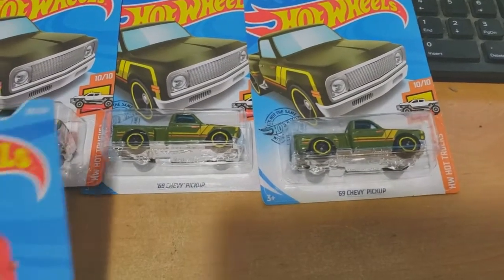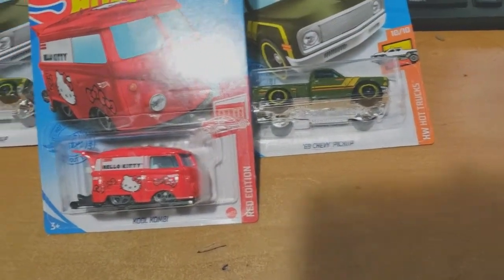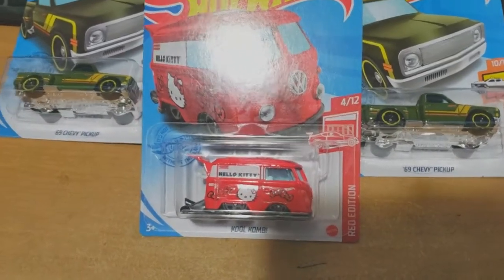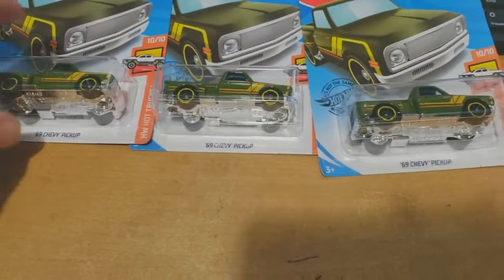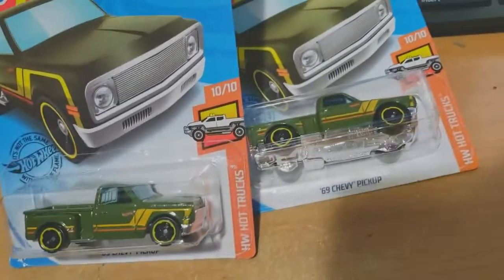I traded the Mazda Miata for the Red Edition, excuse me, let me get this in focus, Red Edition Cool Combi Hello Kitty van. I didn't have that one, so I did receive one that I really wanted, and these other 3 I really wanted also, because like I said, I've got a pretty good idea for a custom for this one.